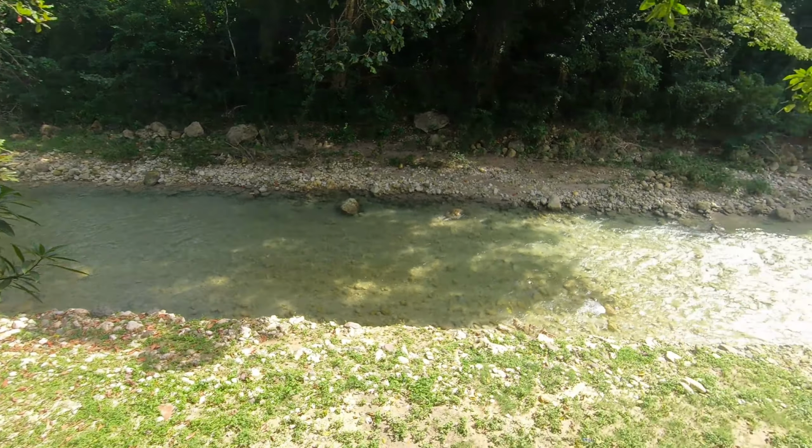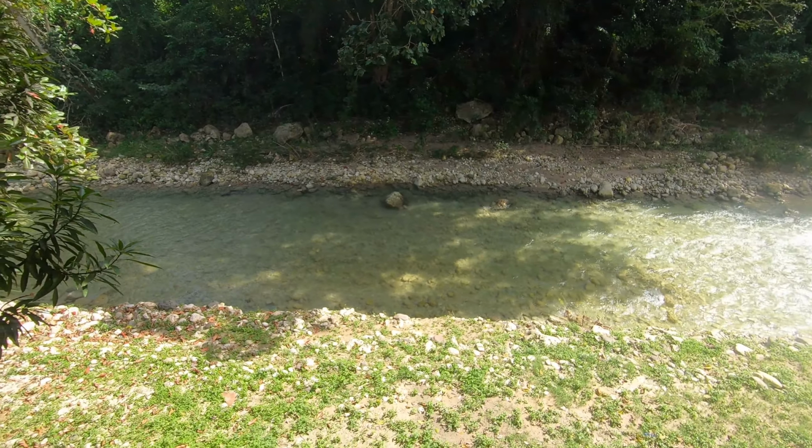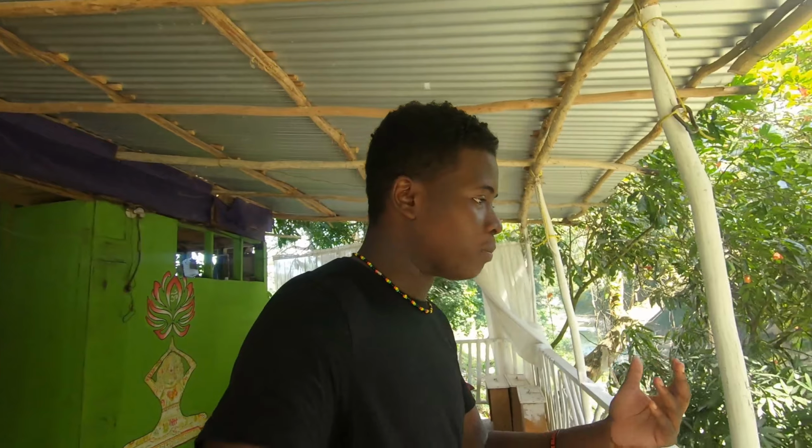It's nice, and it stretches all the way up there. The owner was mentioning to me just now that normally it's a bit deeper than this, but they had some rains previously, and as we Jamaicans know, especially when they come from the country, when rain fall, river come down, and when river come down, it carries a load with it. So a lot of material was dumped into the pool area.